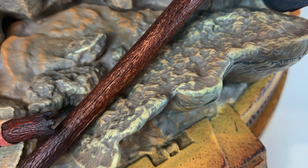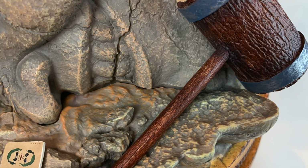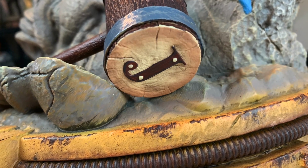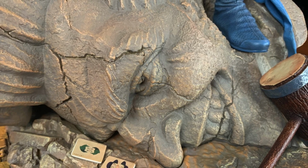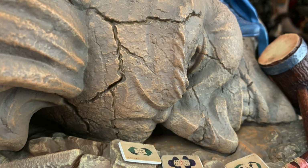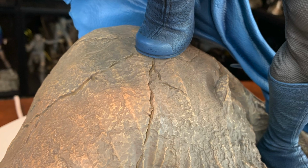The hammer looks fantastic. They did a great job on this, both the paint and sculpt, kind of this old wooden effect. I really like it, this dark oak. Same thing with the Joker statue. The head looks fantastic. I love where they put the cracks, the sculpt on it, not only of Joker's face itself, but where it's damaged. Very nicely done, especially with the cracks. I like how the cracks are originating from his foot.